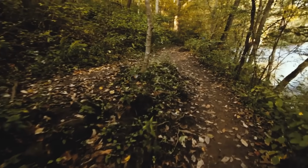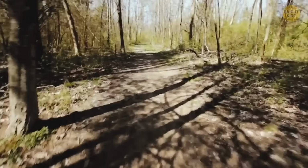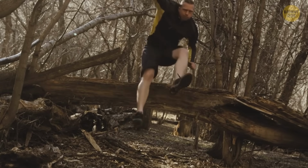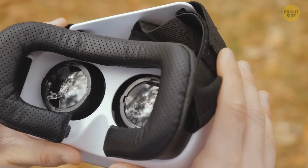Psst, run! Really, it's not safe out there. There's a saber-toothed tiger lurking around. You better be careful. What are you doing? Don't peek. Okay, just one little peek. How's this possible, you ask? That's because you're in virtual reality, of course.